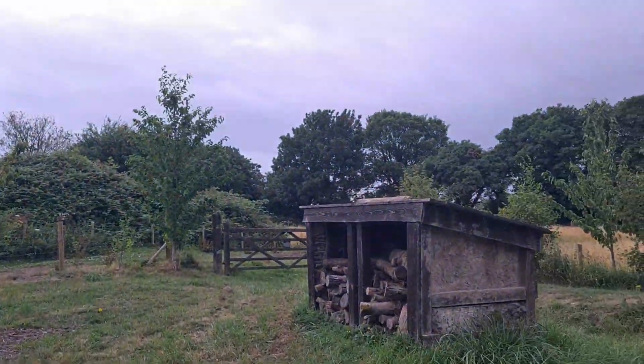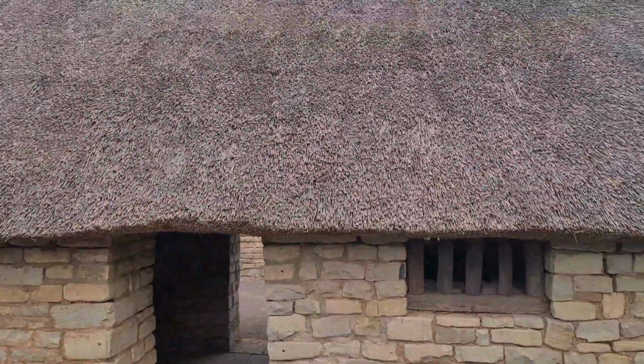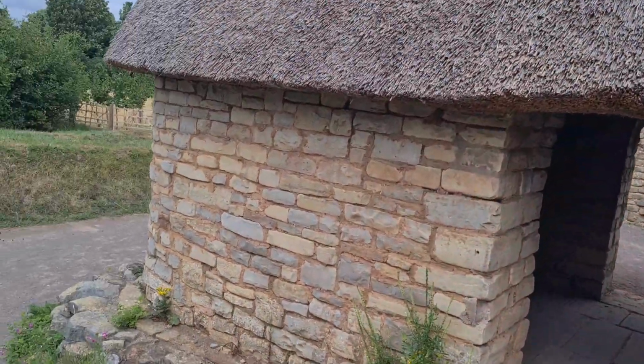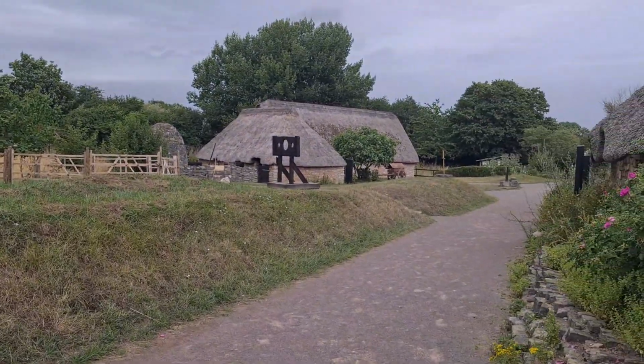Wow. And what's out the back of this oven? Wood, of course. Wood, yeah. And that's an oven. That's like mind-boggling, isn't it? That's madness. Let's go around this way. Where are we? I don't know whether that's the end of it.